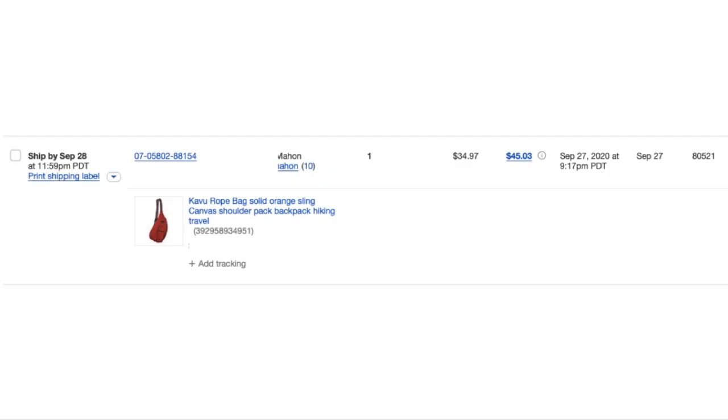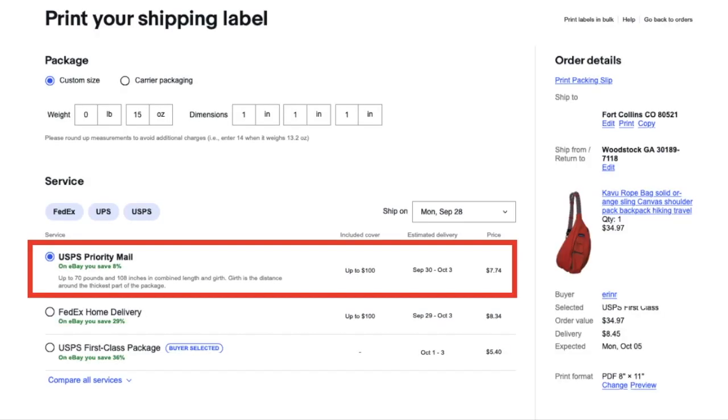Today I sold this Cavu bag. Everything looks fine on the sales record there. When I click print shipping label, here is the screen, and you can see that this item should go first class. That is what the buyer chose. However, the default is on priority. So it's charging a little bit more, and that's not what the buyer chose.